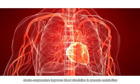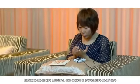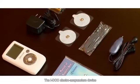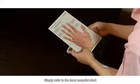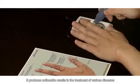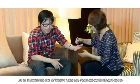At the same time, electroacupuncture improves blood circulation to promote metabolism, improves immune response, balances the body's functions, and assists in preventative health care. The I-Doc electroacupuncture device is lightweight and portable and has a user-friendly interface. Simply refer to the hand acupoint chart to begin using the device. It produces noticeable results in the treatment of various diseases of affluence and acute or chronic ailments. It's an indispensable tool for today's home self-treatment and healthcare needs.